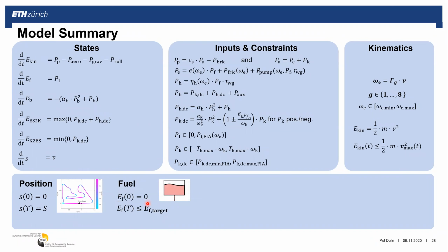For the fuel, we just monitor, we integrate the fuel consumption. So we start at 0 and we set a target fuel consumption. And in the end, we want to have consumed at most this target fuel consumption.